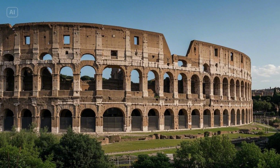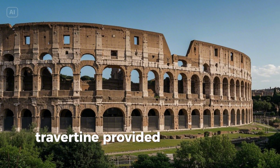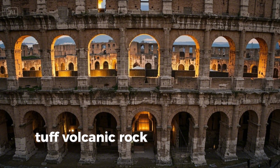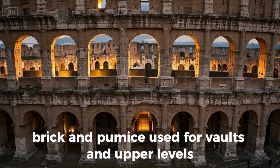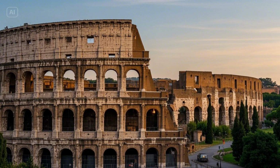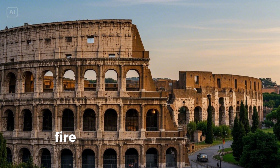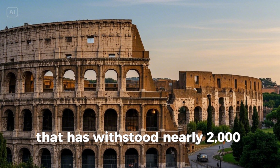Travertine limestone. Used for the outer walls and main structural framework, travertine provided a strong yet lightweight foundation. Tough volcanic rock. Used for inner walls, this material was lighter than limestone, reducing the overall weight. Brick and pumice. Used for vaults and upper levels, these materials made the structure more resilient against collapse. The combination of these materials resulted in a durable, fire-resistant, and weather-resistant amphitheater that has withstood nearly 2,000 years.